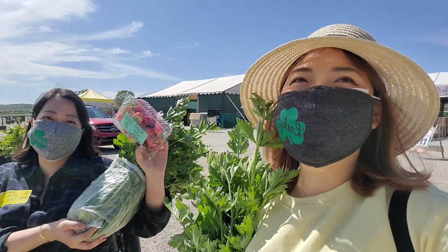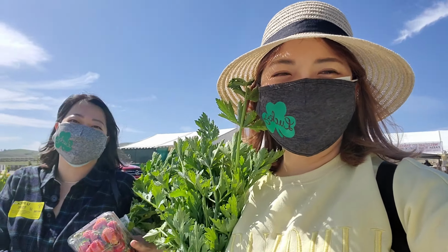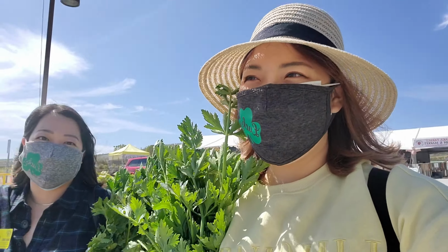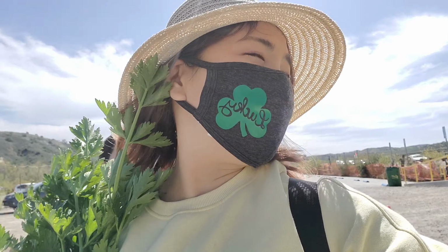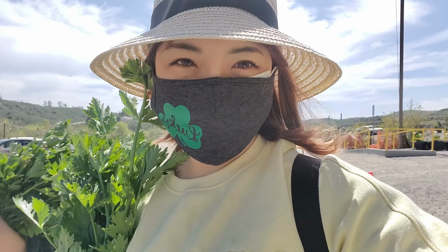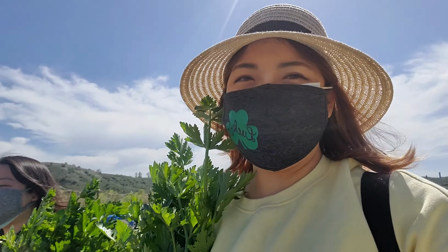How was your strawberry picking experience? It was so much fun. I can't wait to come back. Me too. I love the smell of her strawberry. I have like the box right near my face. I'm like, smells so good.